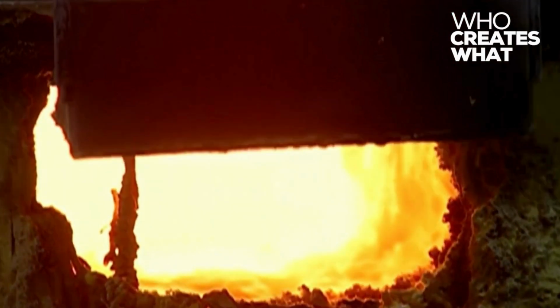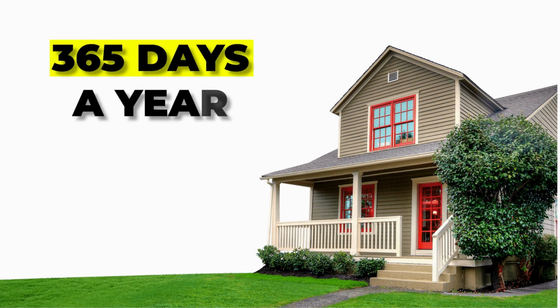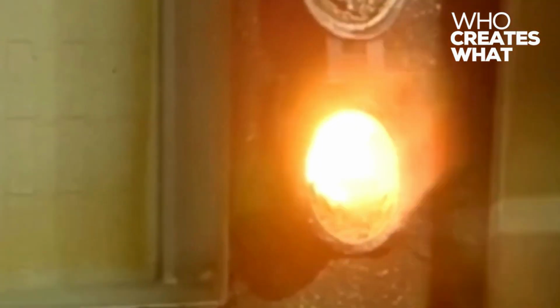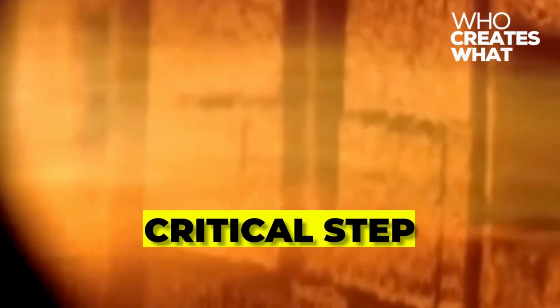A single production line consumes enough natural gas to heat 500 homes, running 24 hours a day, 365 days a year. The furnaces can't be shut down without causing damage to their refractory linings. This extreme heat doesn't just melt the materials, it purifies them, burning away impurities and creating the perfect viscosity for the next critical step.